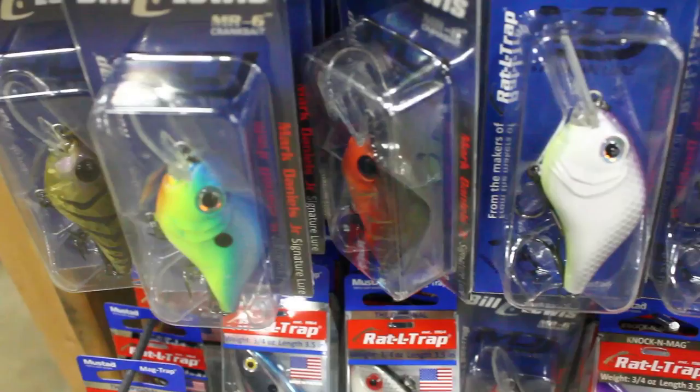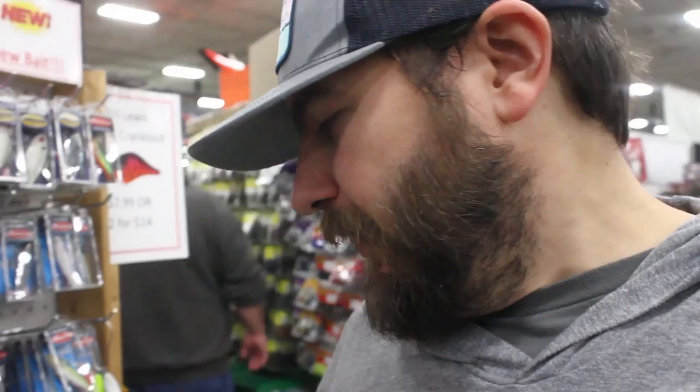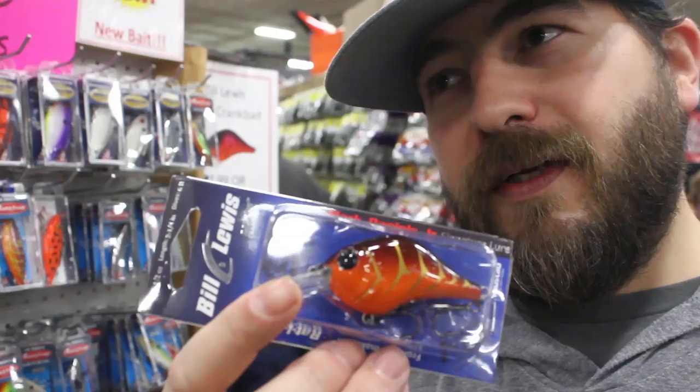Let's see where they're at. Yeah, right here. MR6 from Bill Lewis. It's an awesome bait. A lot of people pre-order these on Tackle Warehouse. They're just now shipping. But this spring, Kentucky Lake, Tennessee River guys that throw that DT6 and the shallow pea gravel points, 45 degree banks, you're really gonna like this bait right here. Does have some reds left. I snagged a few for myself as well, right there. So that's the new MR6 from Rattle Trap.